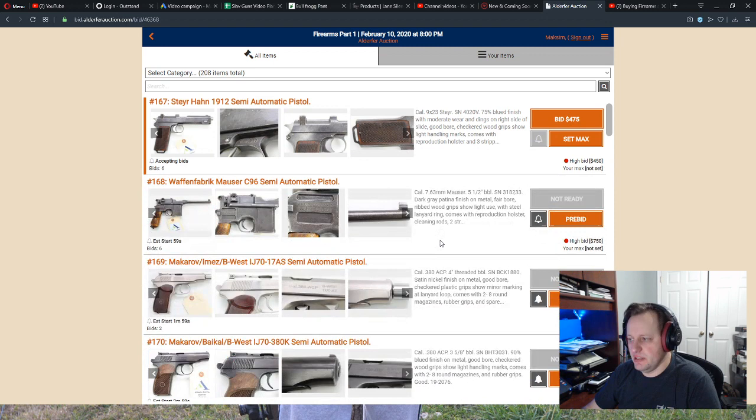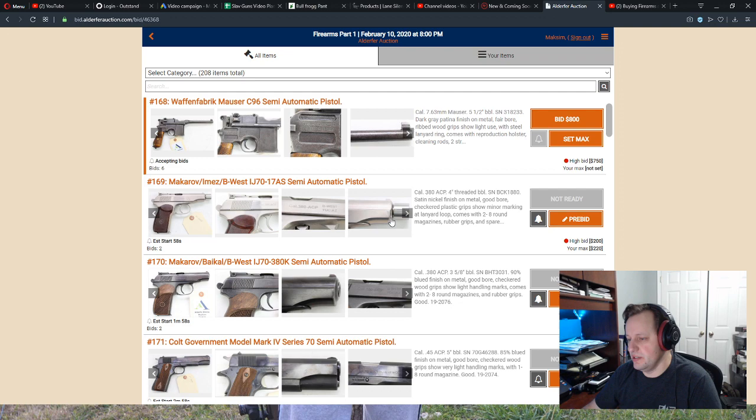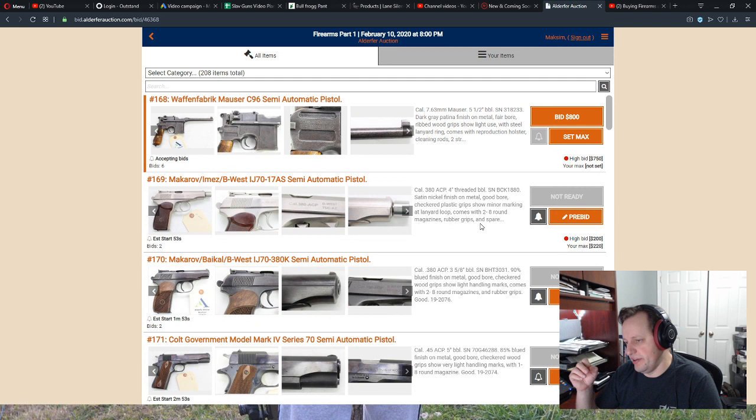So basically, two out of the last three guns are these Makarovs. I'm interested in this one because it has a threaded barrel, because I think suppressing it would be kind of cool, but it's in .380, it's not 9mm. Although I think we would have issues: if you have a 9mm, we would need a .40 can, because 9 Makarov is actually wider than 9 Luger.